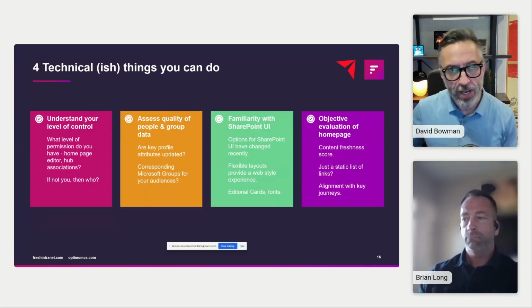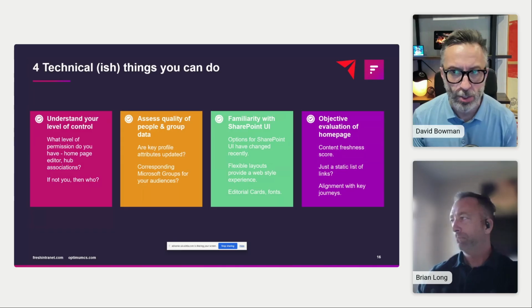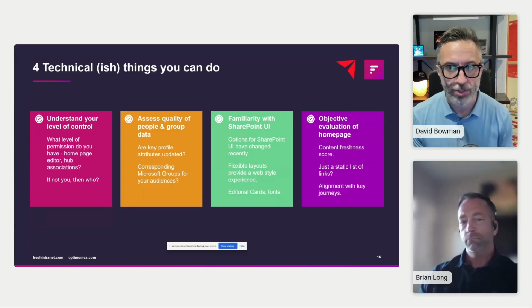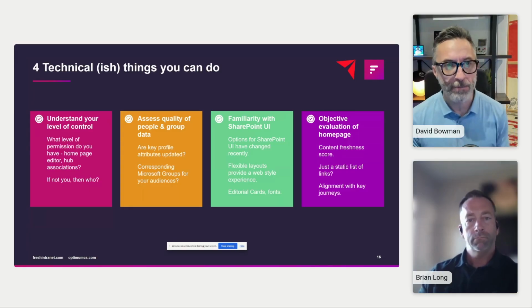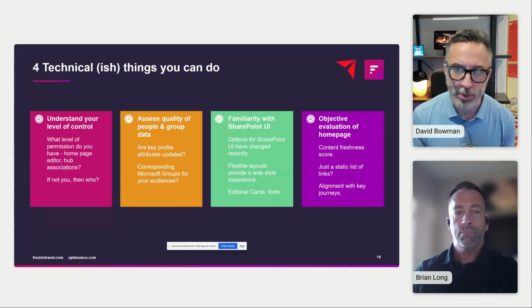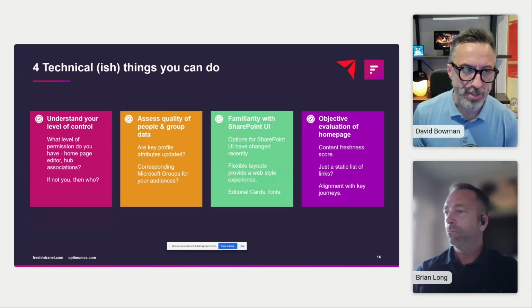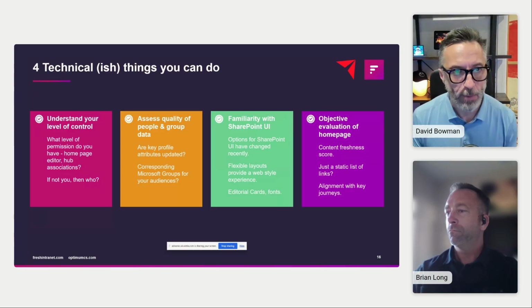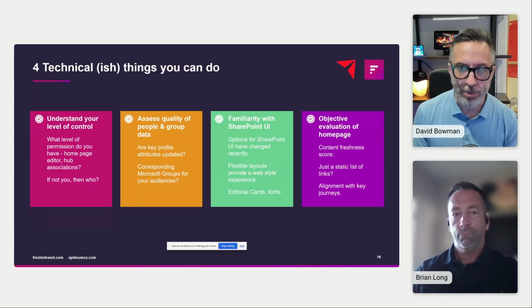Now, on the kind of more technical-ish things that you could do that are going to be useful for you going forwards is understanding the level of control that you've got in SharePoint. What level of permissions do you have for changing the homepage, for building associations in hubs, for being able to create sites? And if you don't have the ability to make those changes, who in your organization does and could help you? One key difference that's had a great impact for lots of our customers is the ability to do personalized content targeting. And what you're going to need for that is reasonably good quality people and group data in Microsoft 365. So getting a good assessment of how good that information is really useful to you.